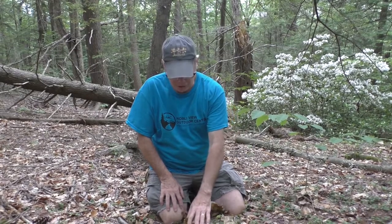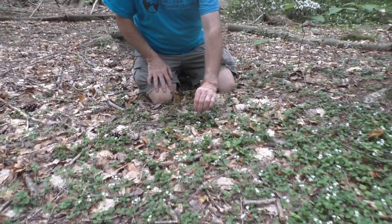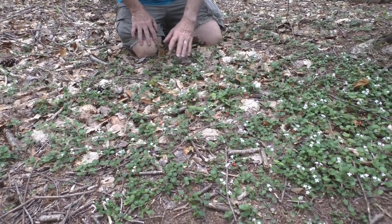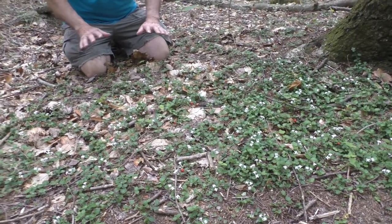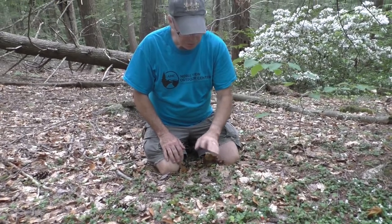Partridge berry is a woody vine, and the vine will creep along the ground, and every time a node touches the ground, it will send out roots. So this colony could all be the same plant, just spreading out for years and years and years.